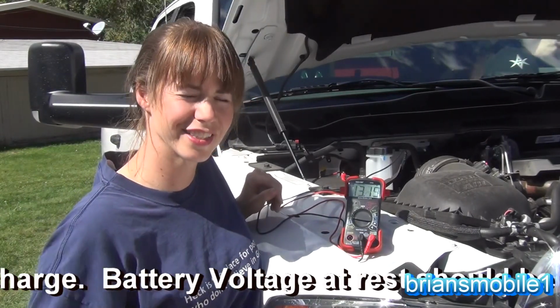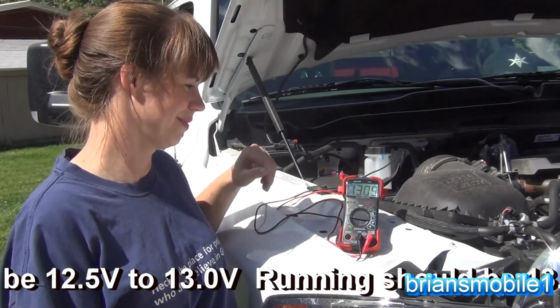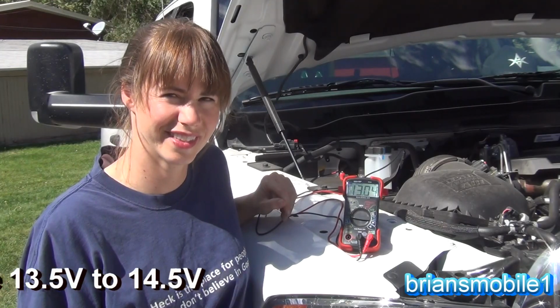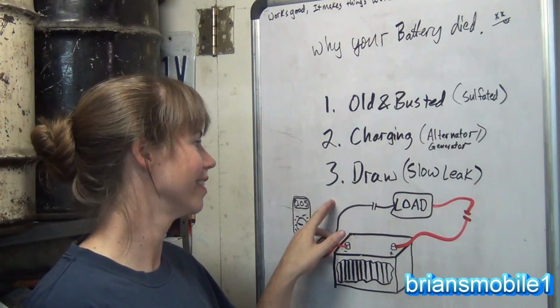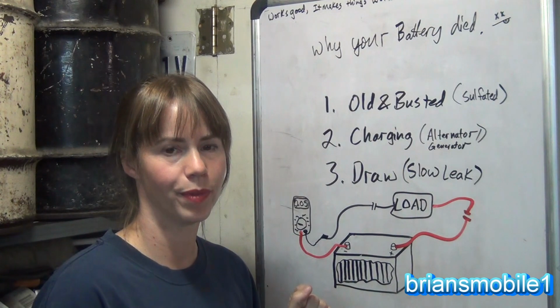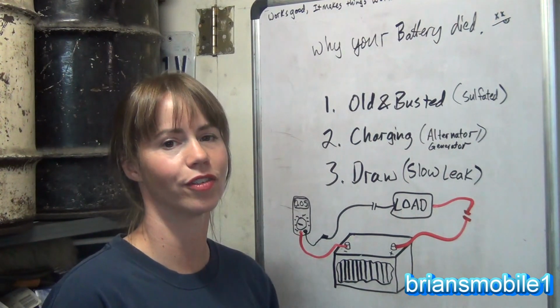As he revs it, it'll send more juice to it and it'll go up. Did you get it? I think so. And then finally, there's the draw of death. This is oftentimes a problem, but no one knows how to find it. So that's what we're going to show you also today, is how to find that draw on your battery.